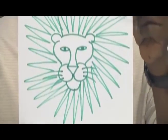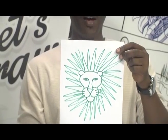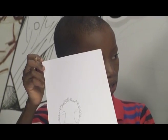Is it like leaping out of the page already? I'm sure your lion is a lot better than this with all the mane covering the entire page. And if it's not, you can always draw it again.